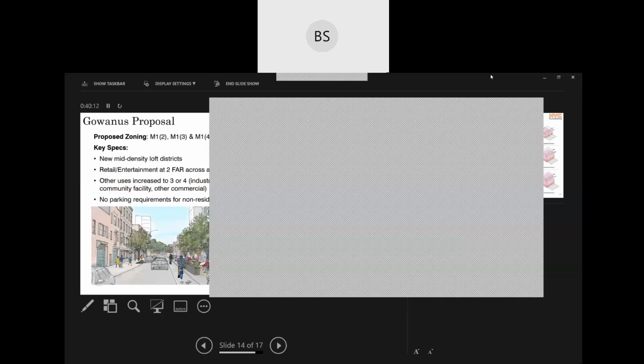Like Alex said, in the Gowanus mix, this would be a unique use group setting for Gowanus that would include the arts and some other uses that would be there because that's what the neighborhood calls for. Hopefully you can look at the Gowanus.